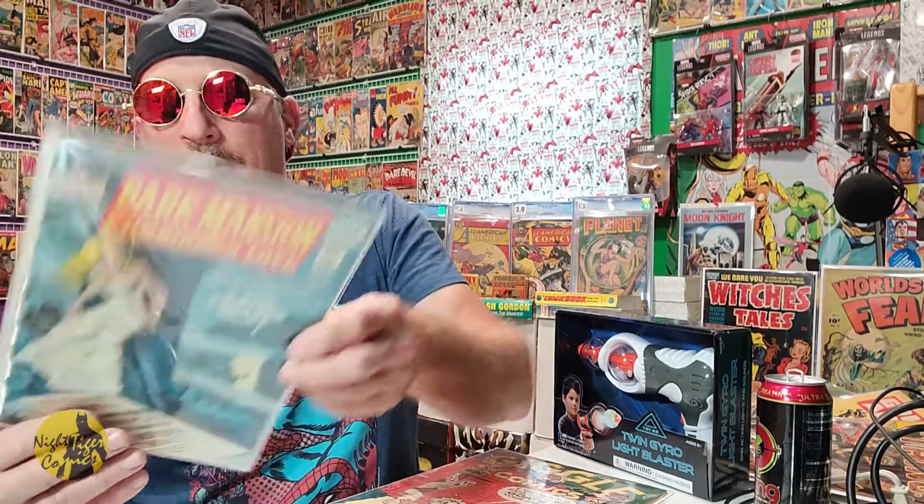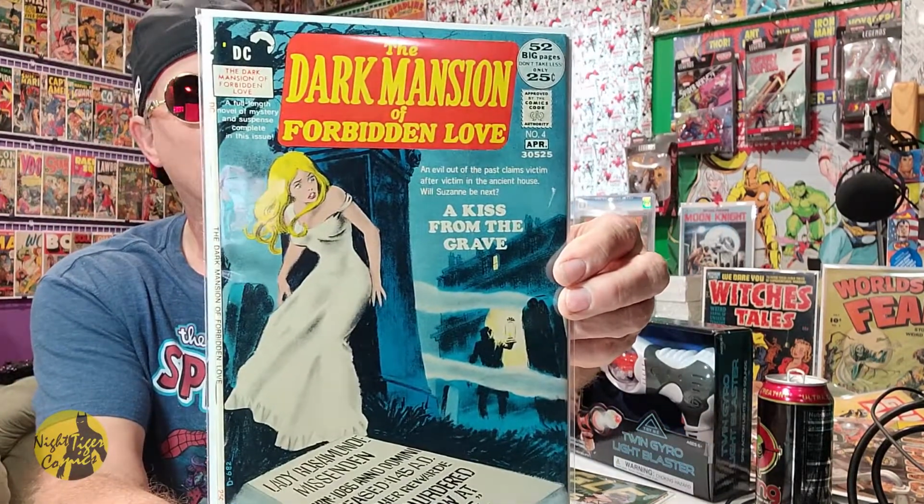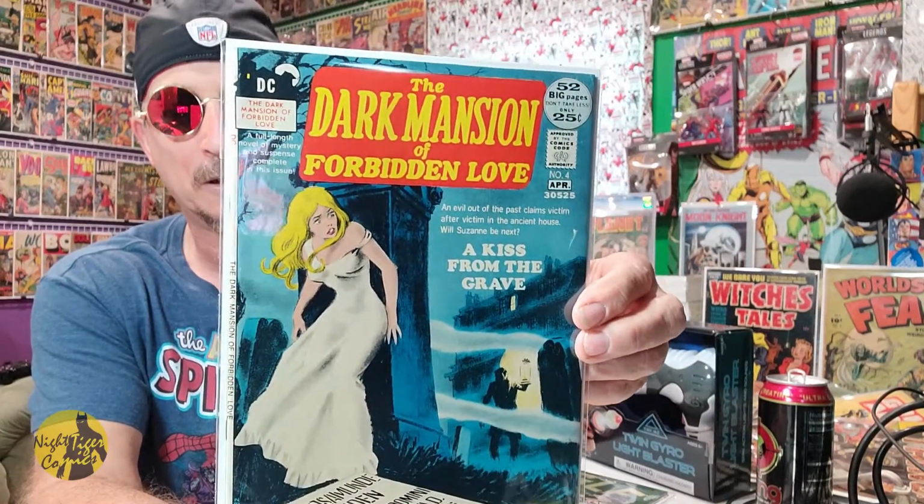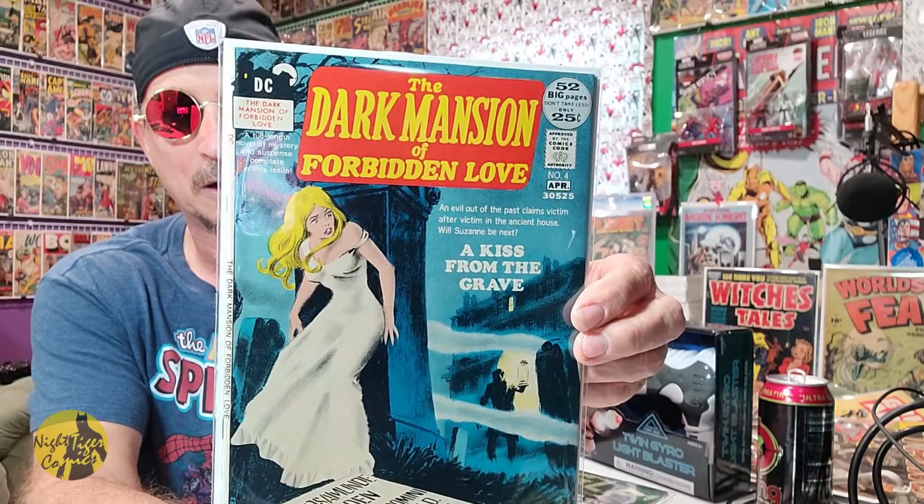Now, this one, I got a sweet deal on this. It's high grade. What did I pay for this? I paid $23.19 with shipping and tax. Beautiful Nick Hardy cover. April 1972. Number 4, The Dark Mansion of Forbidden Love.